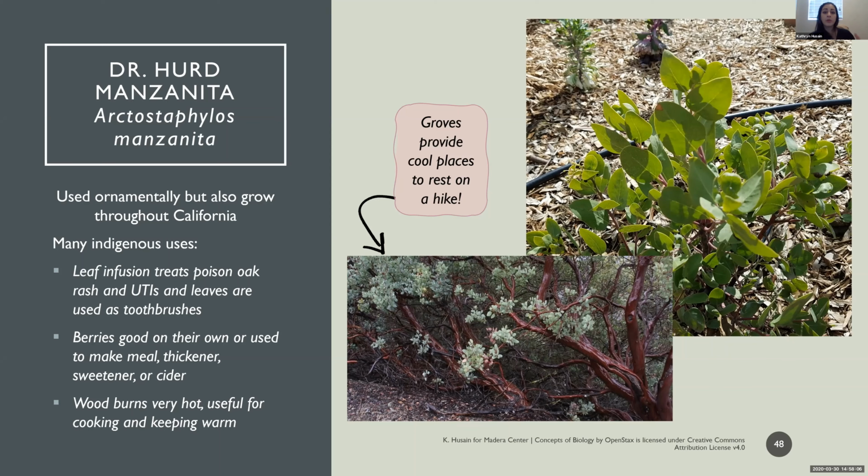And then the wood itself makes really hot fires, so it's super useful for cooking and keeping warm. So again, if you are lost and you are underneath manzanita, you can probably survive for a little bit longer because you can keep cool during the day, you can keep warm at night, and you can eat it and kind of stay hydrated and healthy.